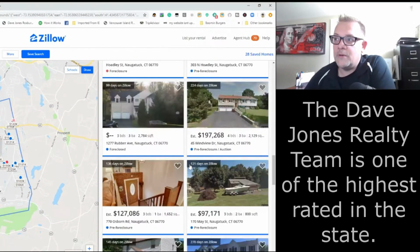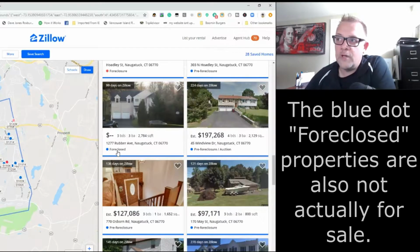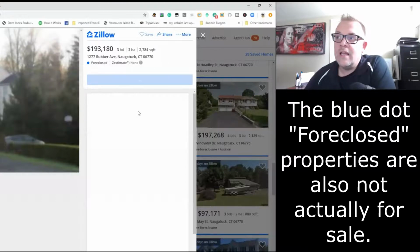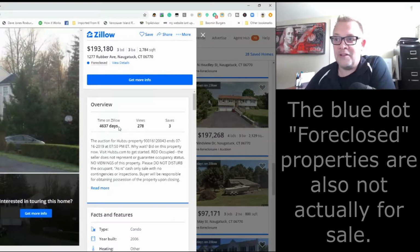The other thing they do is they will post on here properties that are foreclosed. Again, a blue dot, foreclosed. We click on it. It gives you an estimate of what this house will be worth. Now, this one's been on for 4,637 days. It's also not for sale. So this property's been on for 11 years.